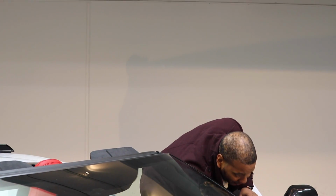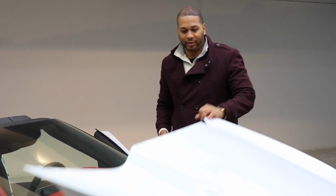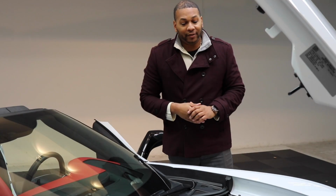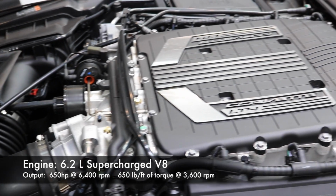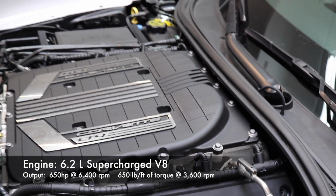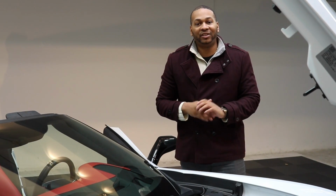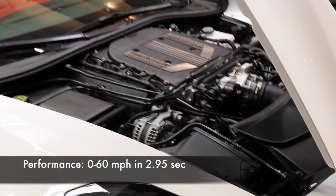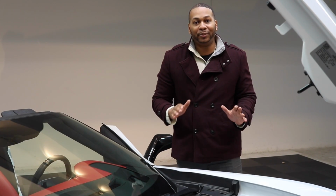Let's take a look under the hood of this all-American supercar. Under the hood, you're going to find an LT4 all-aluminum 6.2-liter V8 producing 650 horsepower at 6,400 RPM and 650 pound-feet of torque at a low 3,600 RPM for a claimed 0 to 60 time of just 2.95 seconds. Now, what's cool about the Z06 is that it comes standard with a dry sump lubrication system, which means all vital components are lubricated during heavy track use. All right, now let's close the hood and hear how this Z06 sounds.